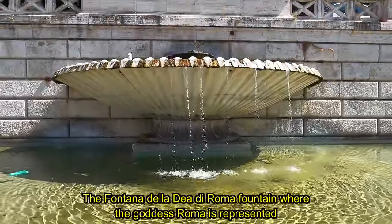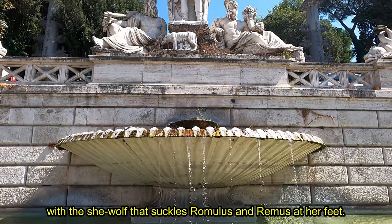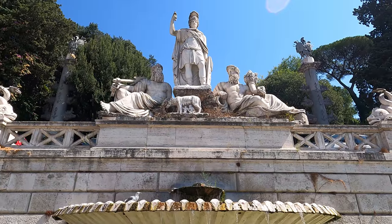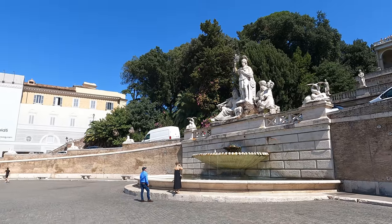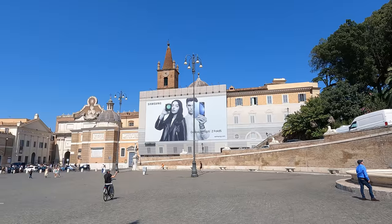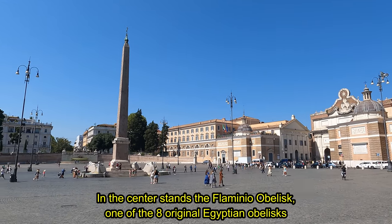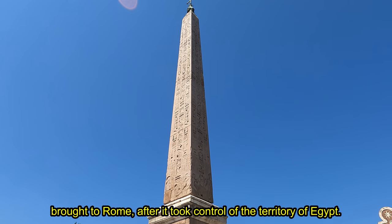The Fontana della Dea Roma fountain where the goddess Roma is represented, with the she-wolf that suckles Romulus and Remus at her feet. In the center stands the Flaminio obelisk, one of the eight original Egyptian obelisks, brought to Rome after it took control of the territory of Egypt.